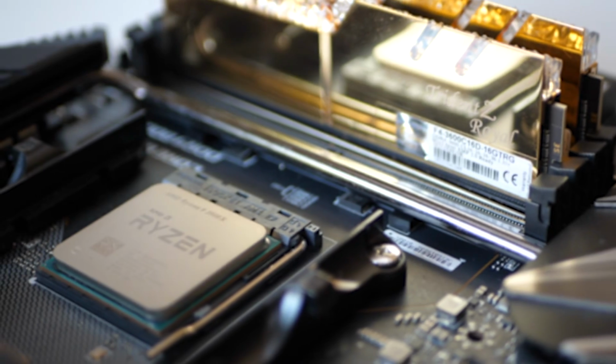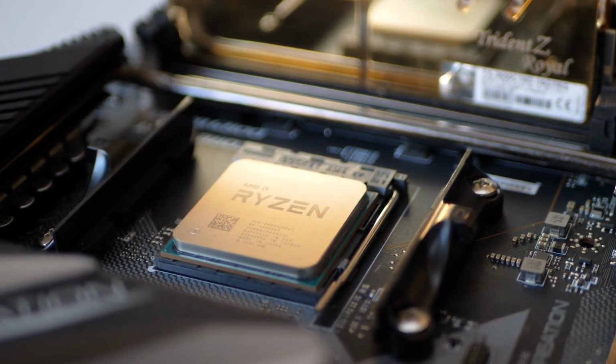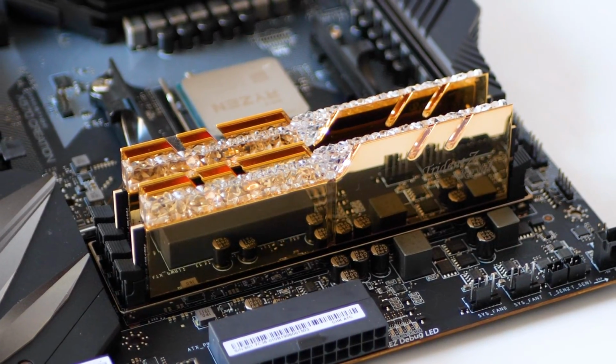CPU testing though, and here's where things get a little more interesting. So I'm benching here against our existing desktop data using Ryzen desktop chips paired with 3600 MHz DDR4. So this isn't apples to apples. The laptop has 3200 MHz RAM, remember. But it is perhaps more realistic.